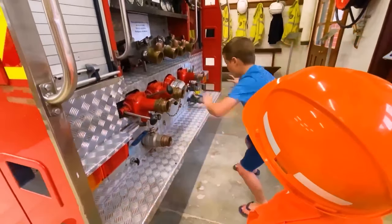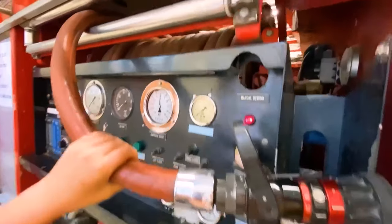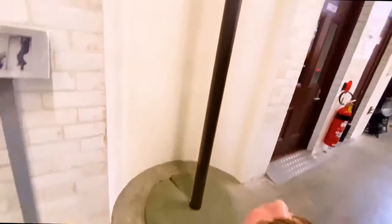Look at all the equipment on this fire truck. There's a fire hose and a fire rescue ladder. And look at this real fireman's pole.